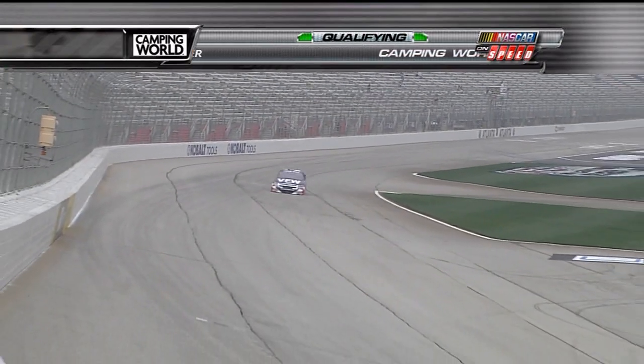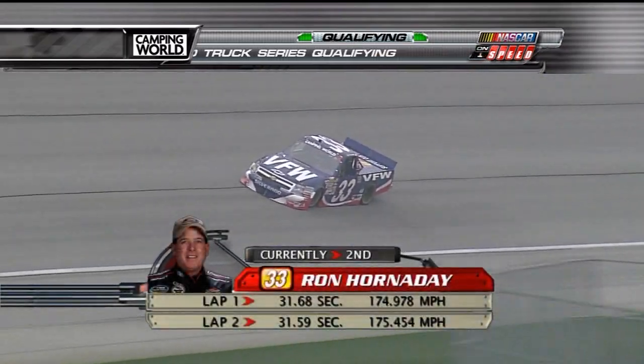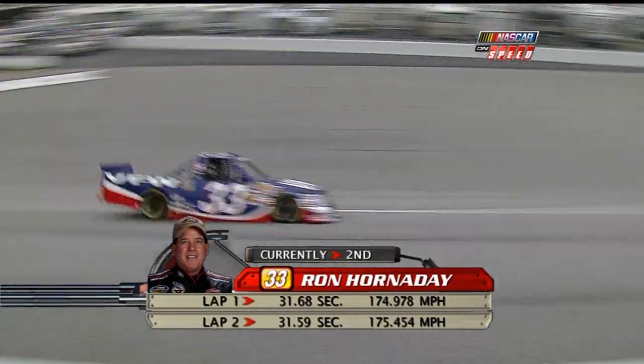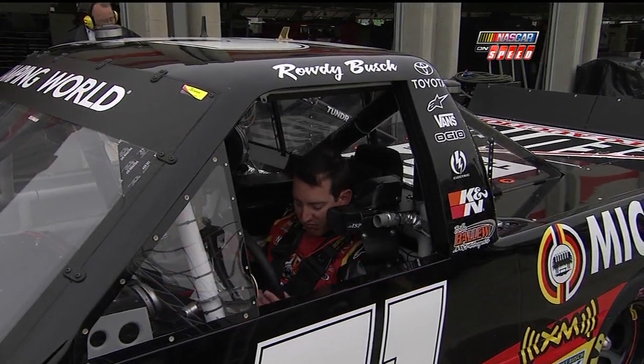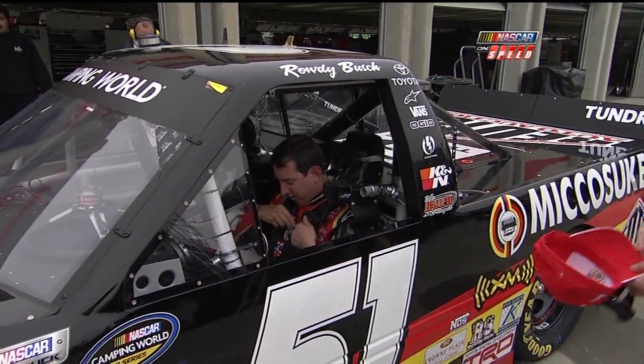Across the line for his second lap. It is a pickup, 31.598. So a little closer to Kyle Busch, but still it's Kyle Busch who set the mark. 31.428 is what everyone is shooting for. Kyle Busch shooting for another pole in the Camping World Truck Series.